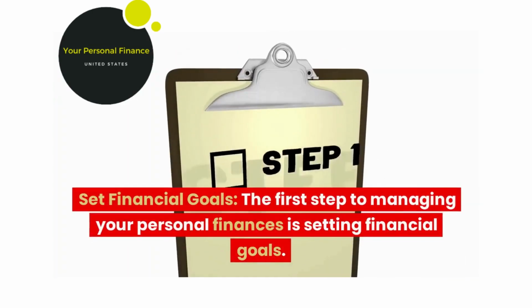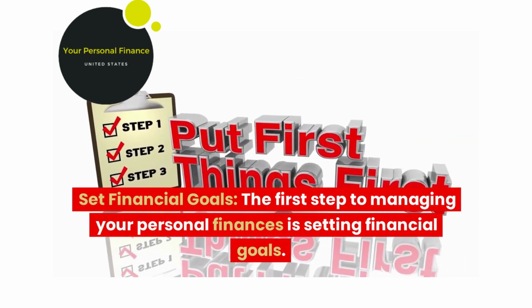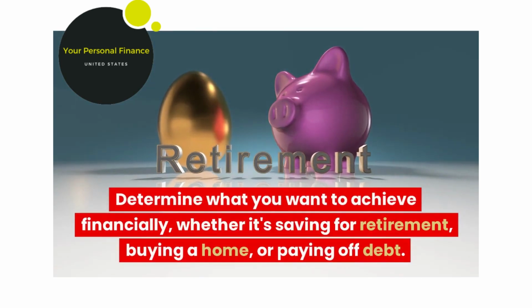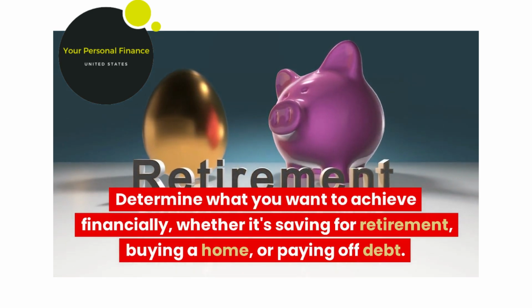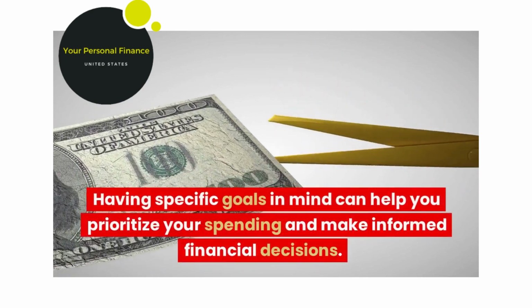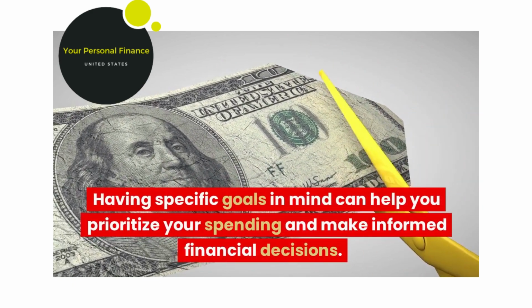Set financial goals. The first step to managing your personal finances is setting financial goals. Determine what you want to achieve financially, whether it's saving for retirement, buying a home, or paying off debt. Having specific goals in mind can help you prioritize your spending and make informed financial decisions.